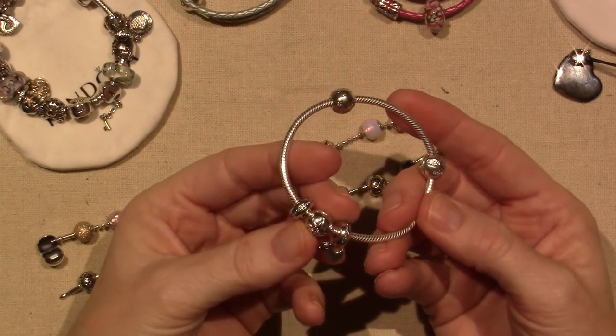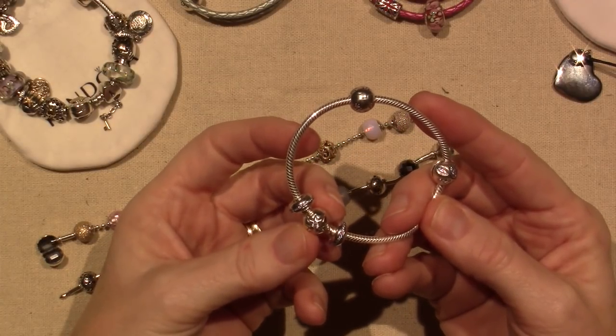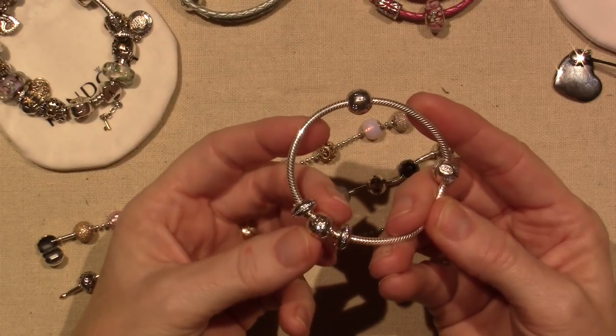I think it's called Shining Star, I'm not sure, but it has a big star on one side and lots of little stars on the other, and it's a circle, like a round.